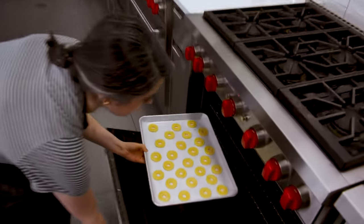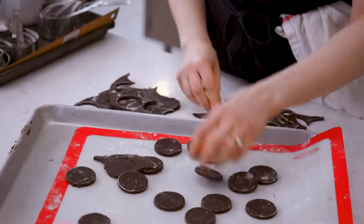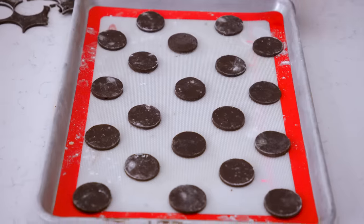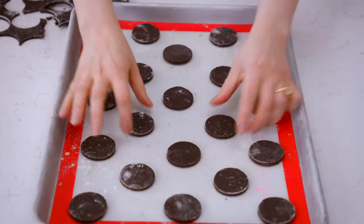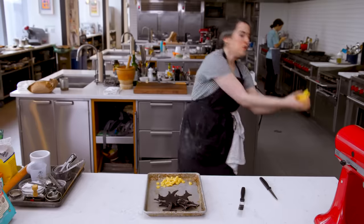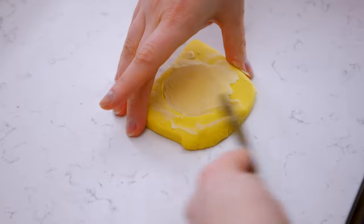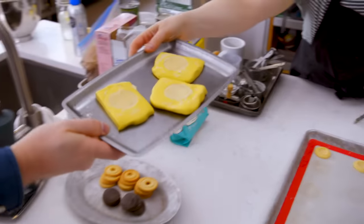Okay, these are gonna come over to the oven. I have all the punched out thin mints. And then basically everything's formed. I just have to make more of the tagalongs. Didn't I give you, don't. I'm finding this enjoyable and comfortable and I'm feeling great. Okay, back into the freezer, maybe 5 minutes.